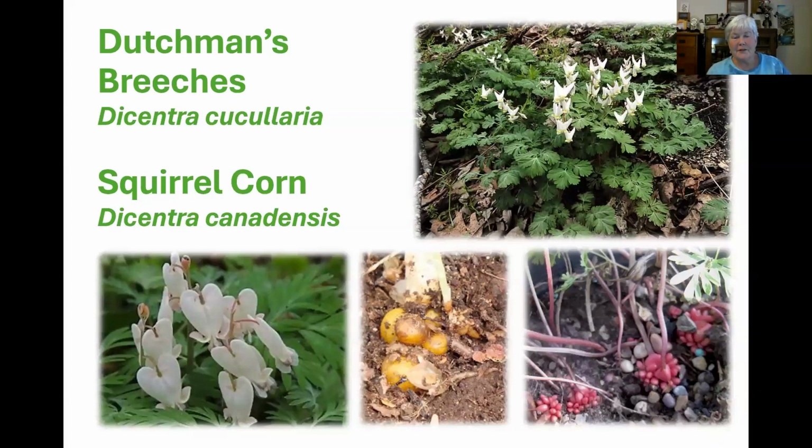And of course, they're related to bleeding hearts, and you can see the similarity with the squirrel corn. On the pictures of the tubers, the reddish ones are the Dutchman's breeches, and then the yellow ones are the squirrel corn. So it makes it easy to see how squirrel corn gets its name. It does kind of resemble a little corn. I don't know if squirrels really eat it, but that's what they've named it.